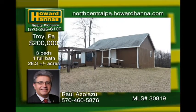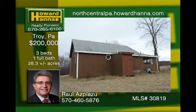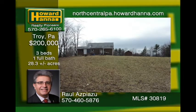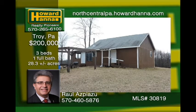If seclusion is your wish, then it is granted with this hidden gem. Located on 28 plus acres that is a nice mixture of woods and open fields, your possibilities are endless with this cabin that is mostly finished. There is a drilled well and septic system, but no electricity. The cabin is being sold as is, but don't let that deter you from your new getaway. OGMs convey 100% to the new owner.